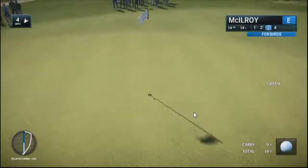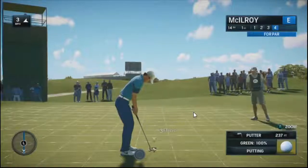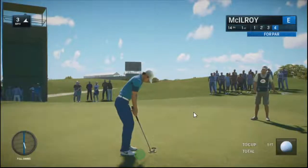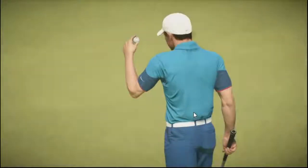Oh. Nice approach shot. We'll be happy with that. Lunge this one. Finish it up. Not quite. Still playing even for the day after the par.